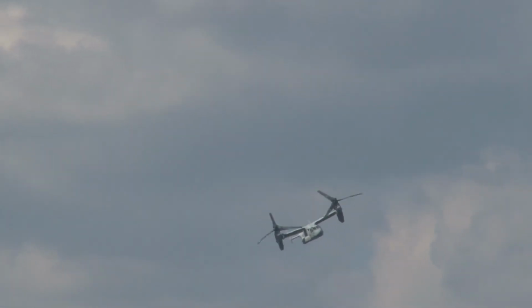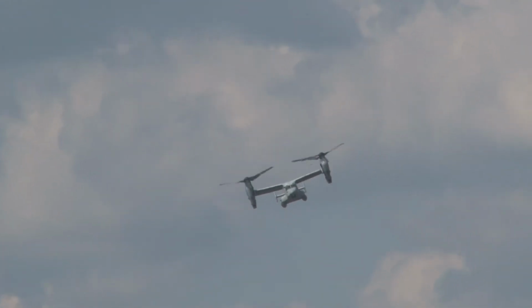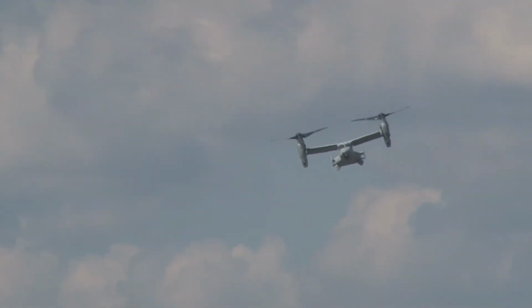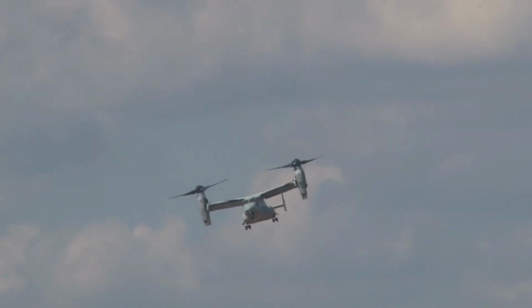They put a lot of time. We have a lot of simulators in there. A lot of effort was put into making sure that we have adequate training to fly these things. Well, they're going to bring it in for a landing. I'm going to say thank you to you and thanks to the men and women.